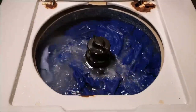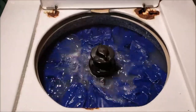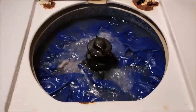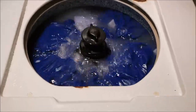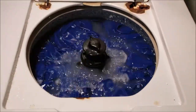It's actually rolling them over. I had pants in this thing yesterday. I washed all my work pants in this machine, I think, in 2 loads. And it didn't roll them over. It just thrashed them around. It seems to be doing pretty well with this load, though.